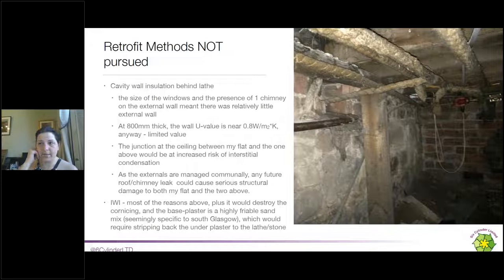So IWI, I also didn't pursue in most places for the same reasons as above, plus it would destroy the cornicing, etc., with the exception of where I've done it in the bathroom, which I'll show you. That was down to the fact the previous cowboy builders that put the previous bathroom in had done such a rubbish job. They'd ripped all the lath and plaster off anyway. They'd ripped all the joinery off. They'd ripped everything off. So once I took their bathroom out, I might as well have done the IWI because it was raw stone anyway. So I'll show you that.